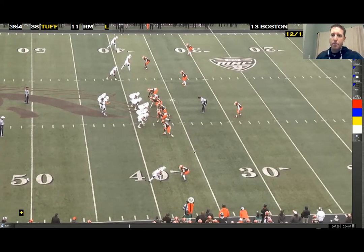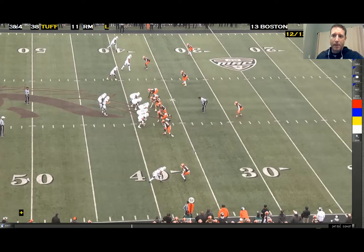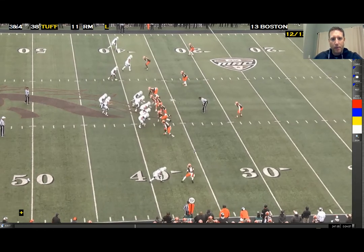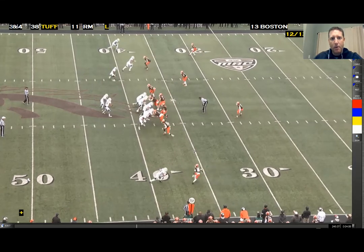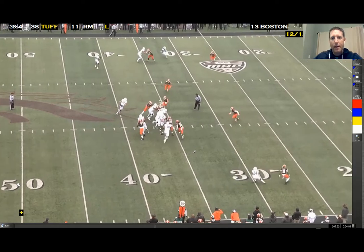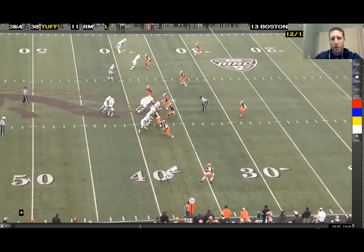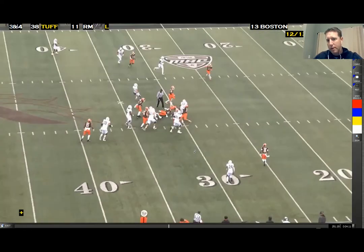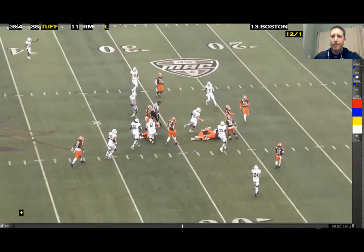Now we can turn this into a zone read. They got a 6-man box. We have 5 to block their 6. We'll read the defensive end, leaving the safety unblocked to be the tackler, whether it's on our running back or our quarterback. You can see here now, against the Cover 1, they've taken away our RPO options. We're going to now hand the ball off. The O-line does a great job. Our back is up on the safety. On third and 4, that's a 12-yard gain.